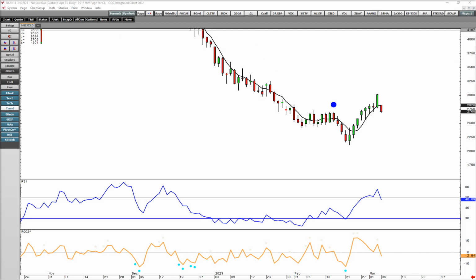I just wanted to provide an update on the ongoing potential rally in natural gas. And if you stay to the end, I have a new pattern that I'll explain called the congestion zone, and you'll see how well it has worked so far in natural gas.